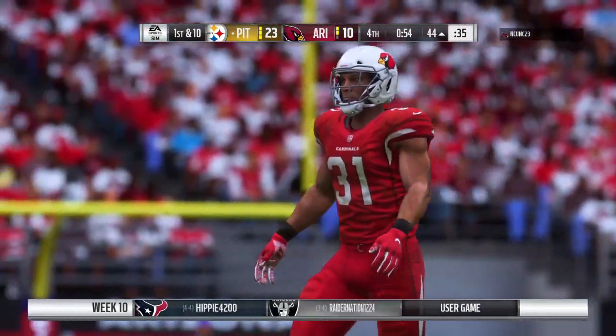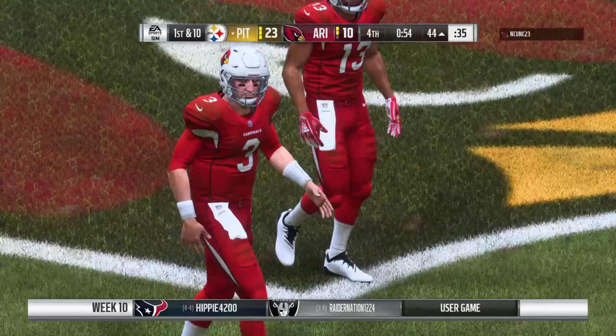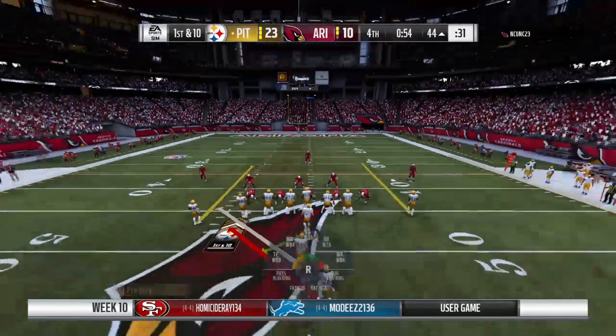Now the Steelers offense gets ready to get back onto the field. And they had 3 points last time, but they didn't want 3 points because they were well within range of scoring a touchdown. We'll see if they can do better now.